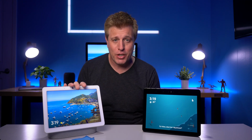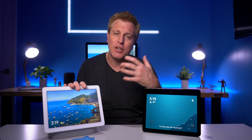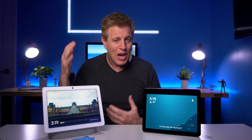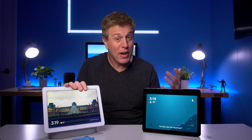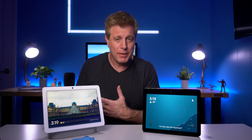First, I think it's really cool that it has Face Match and will adjust the content on the screen based on who it's looking at. If your face is recorded, you'll see a personalized screen. Next, Hub Max only has Google Duo as a chat option, but you could download the Google Duo app on Android or iOS. It's still pretty flexible because of that.